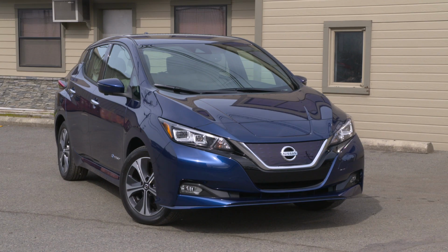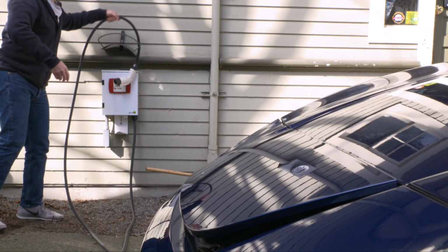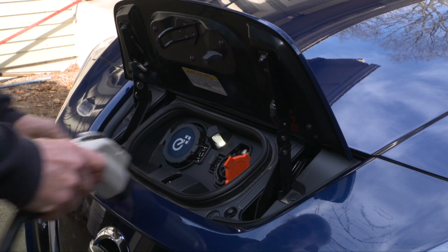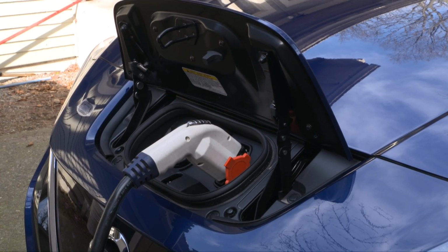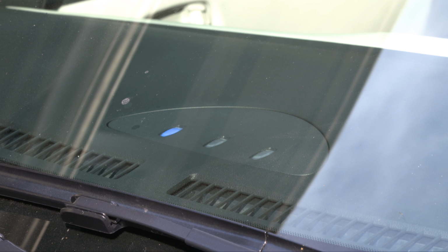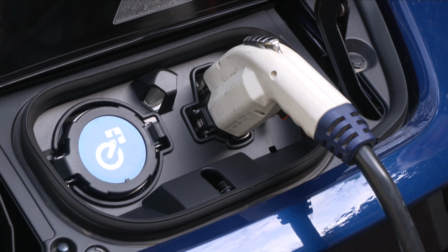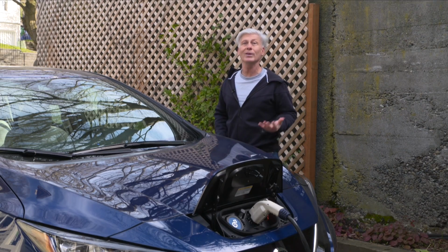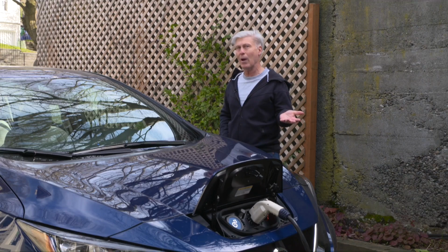I'll point out that charging every evening means Leaf can easily cover some 70,000 miles annually. That's probably more than you drive. And plugging in takes 10 seconds tops. That's less time than just futzing with the gas station credit card reader. And your hands don't get smelly. Just over 80% of all EV charging is done at home.